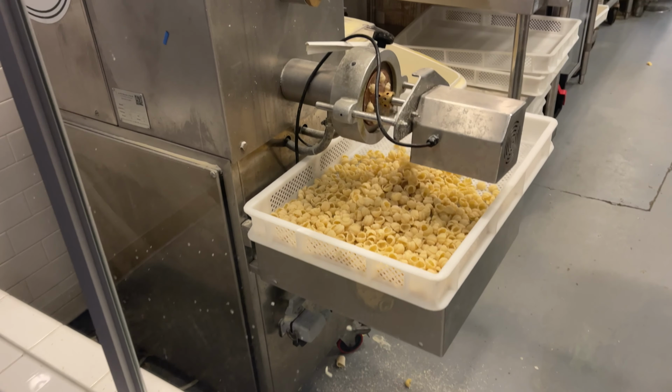I am so full. Look at this. I'm gonna finish it, but not on camera. I will say their pasta, their noodles are all made in-house. Everything is made to order. Super fresh ingredients. You get what you pay for.